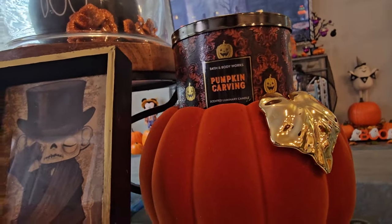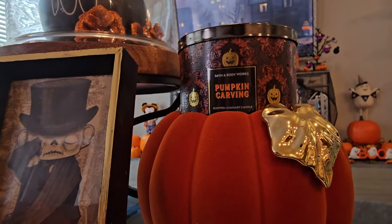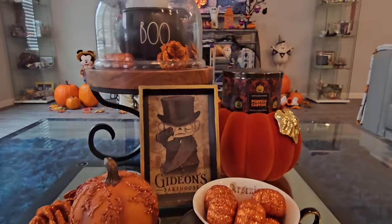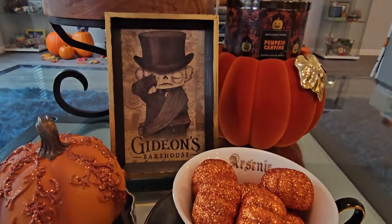I don't know why they keep bringing back other scents. Like, I know Vampire Blood is really popular, but I don't like that scent. But Pumpkin Carving, and hopefully they bring back Haunted Nights next year.